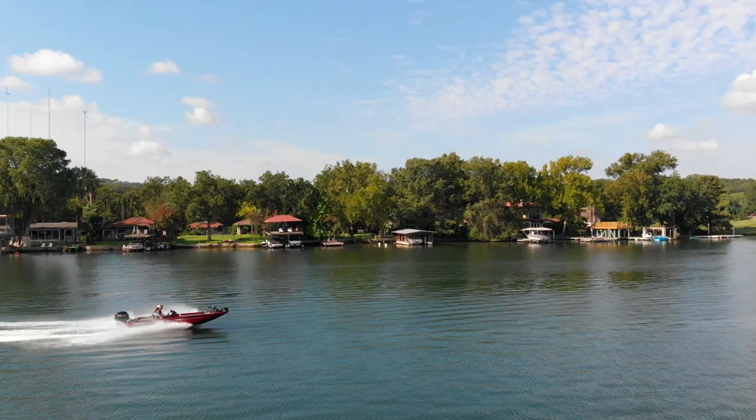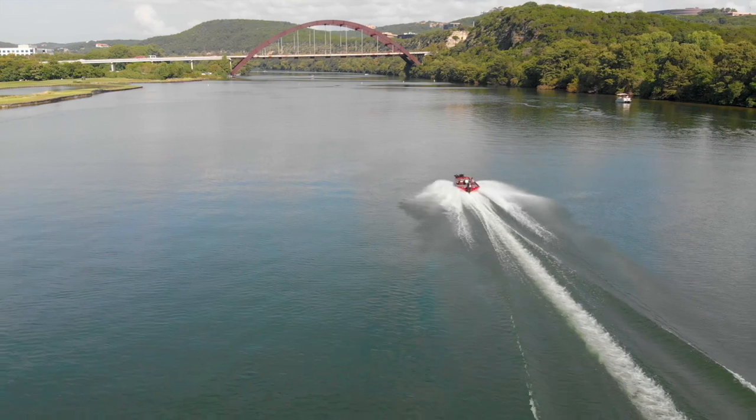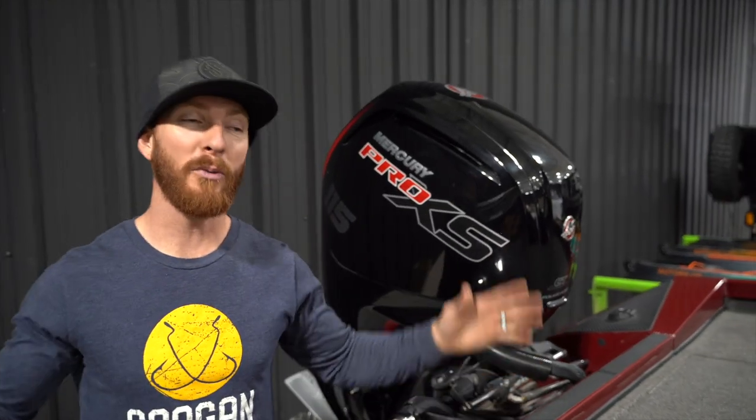I think we've taken this thing up to about 55. And so this is the vessel we're taking on those big trips, hitting the big water. All in all, she's been a fantastic boat. We can't wait to take her more places. Let us know where you'd like to see us go on a big trip with the Hot Tamale.